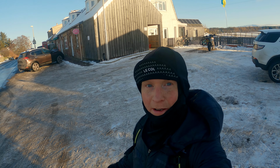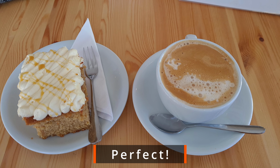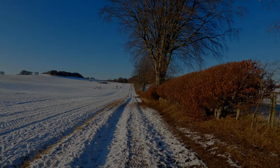Okay, we've made it to the hub for a nice warm coffee and hopefully a cake. It's going to warm my toes up, I think. Right, all warmed up, all had cake and coffee. Let's keep going.